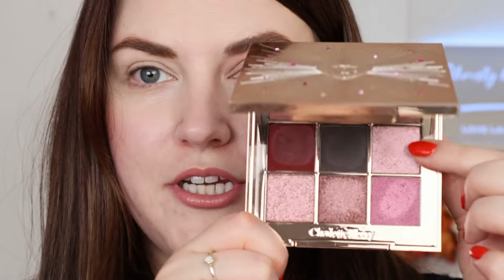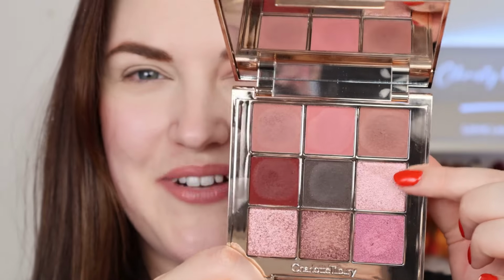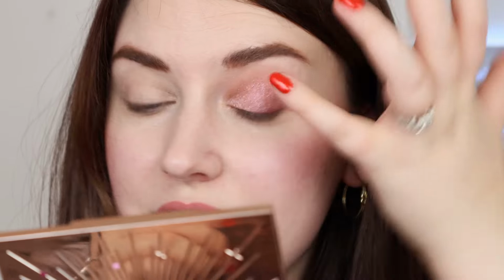Okay, so now we have that done. I'm going to take the Pillow Talk Party Topper. That's this one right here. And so this shade is really meant to just add some sparkle to the lid. It's not really supposed to have a lot of pigment to it. But when I swatched it out, it actually looked like it had more of a base than even last year's Party Topper did. So just patting this one all over the lid. Yeah, that's really pretty. Definitely a little bit more of a base to it.